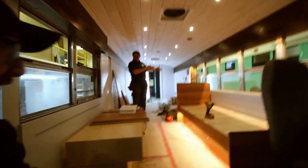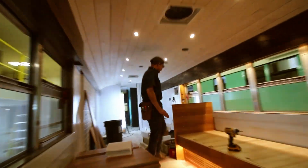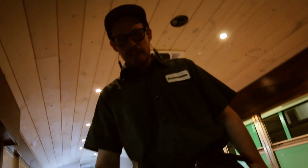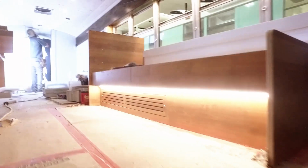Center that in between, as centered as possible after the fact. What do you think, Christian? I don't know. I think it looks good. Happy with the progress? Yeah, it looks good. Progress.